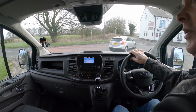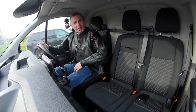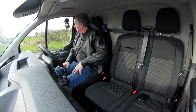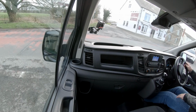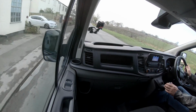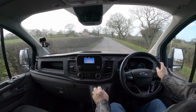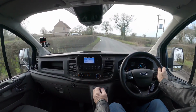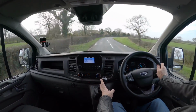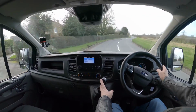Number plate there worth a heck of a lot more than the car it's on. Another one there, Watson, WAT 60N. That's a good plate. They're all around here today. They're all indicating, but I just don't trust people. Try and avoid some of the bigger potholes along this road.